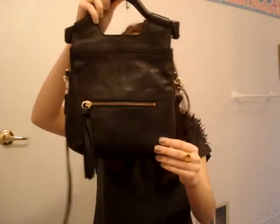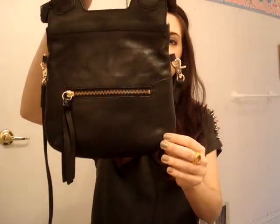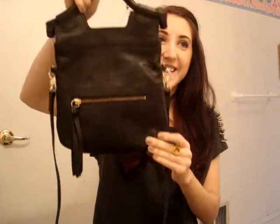It is the Foley & Karina small crossbody one. I bought this because I was watching Gossip Girl a really long time ago, and Blair Waldorf had a hot pink one. I had never seen anything like it before, and I was like, oh my god, I need that. So I searched for it forever, and then I found out that it was by Foley & Karina, and I actually bought it off of Shopbop probably like 3 summers ago maybe.